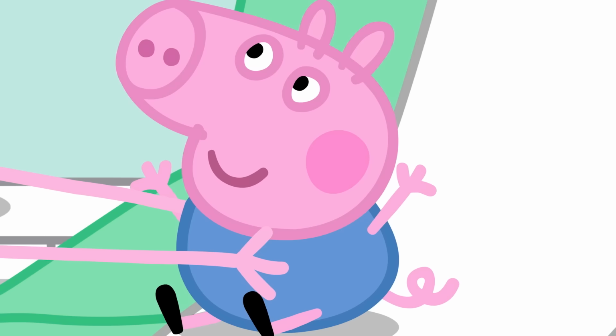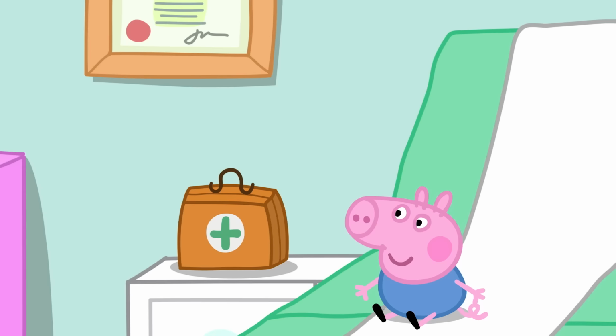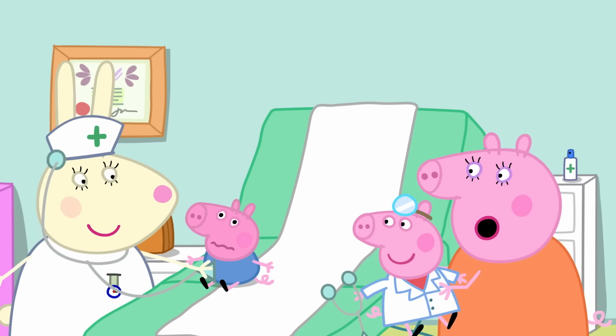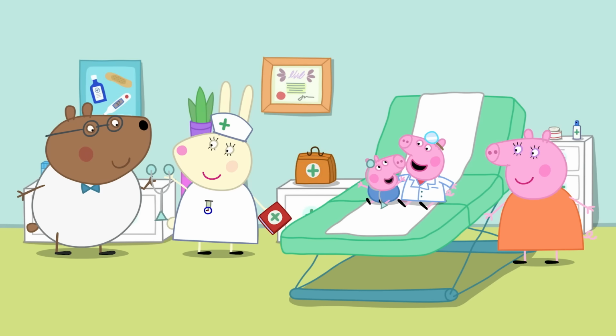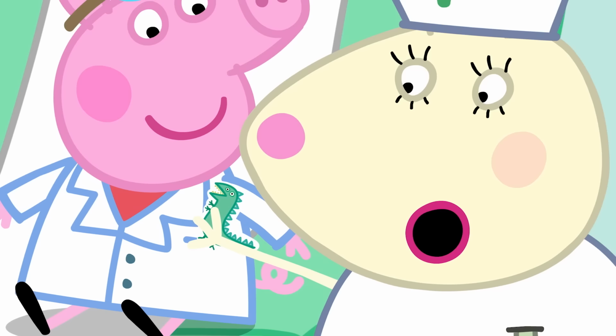Now it's time to listen to George's heart with a special tool called a stethoscope. This might be a little cold. The stethoscope is very cold. Try this, George. You can listen to my heartbeat too. George likes listening to Peppa's heart. Yay! You did very well today, George. So you get a sticker. Dinosaur. And one for Dr. Peppa Pig for being so helpful too. Hooray!